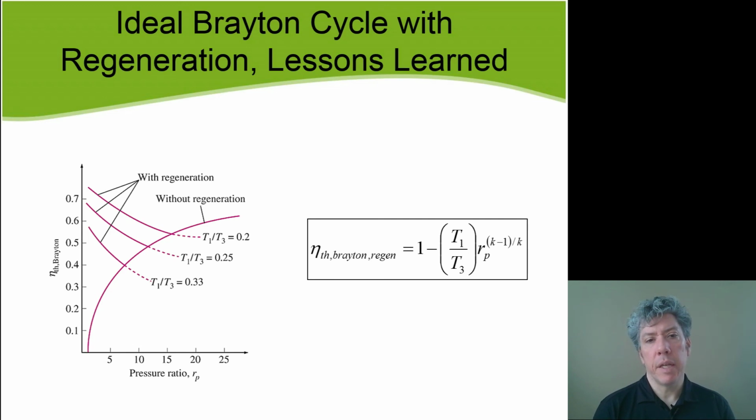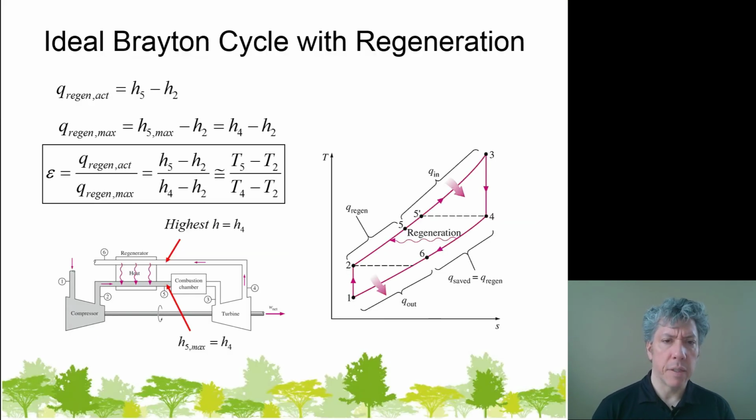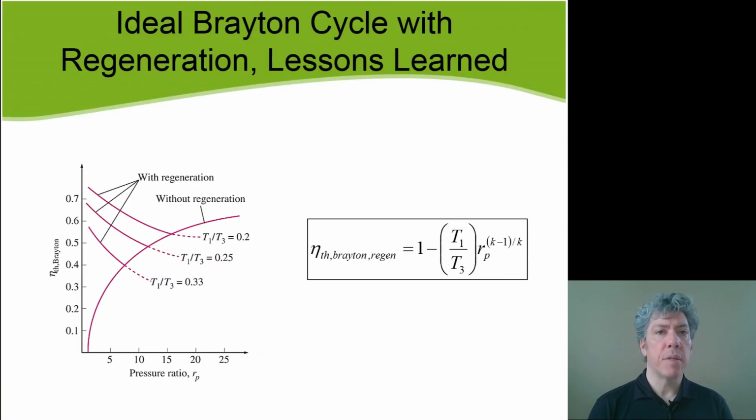Now, T1 and T3, where are those again? Let's go back and look at them. T1, that's the incoming temperature coming into the compressor. T3, that's the incoming temperature into the turbine. Why those two temperatures? Well, realize that those are the low and high temperatures respectively. So T1 is the lowest temperature in the entire cycle. T3 is the absolute highest temperature in the cycle. So it shouldn't be a surprise that these temperatures are important.